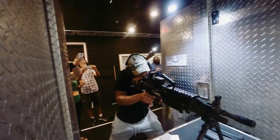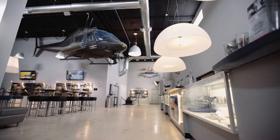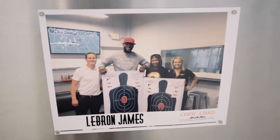Oh yeah, 10 stars. Definitely a lifetime experience. Definitely come here. TripAdvisor rated us the number one attraction in Miami, and this place has only been open about 2 years. It says a lot, you know? I think we're doing the right thing. Safety is number one, and education would be number two, and fun is number three. Get out and try it.